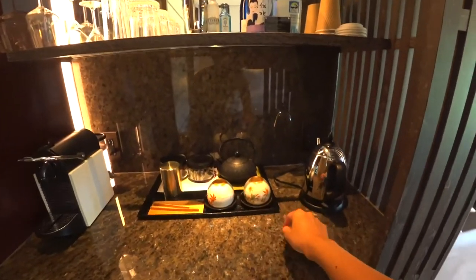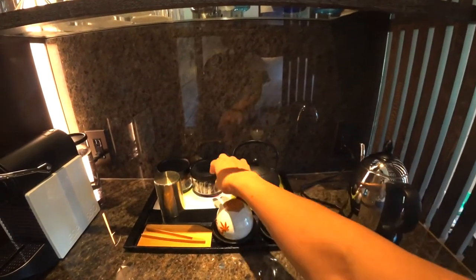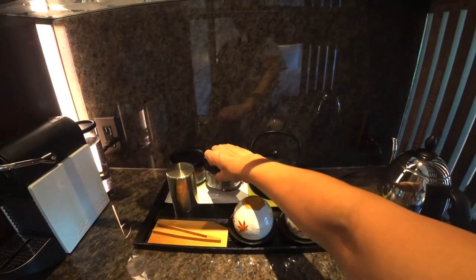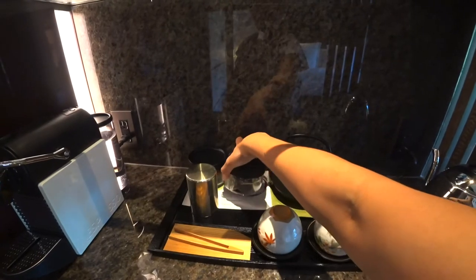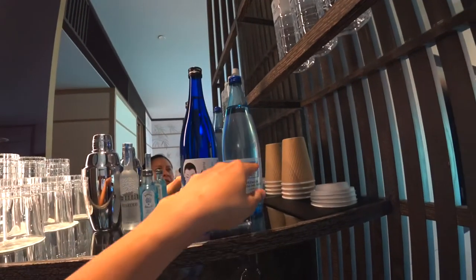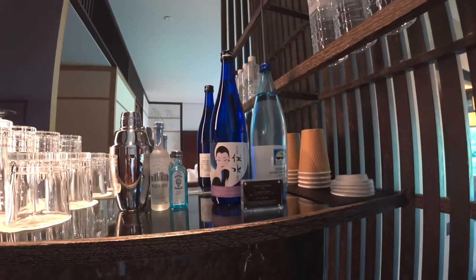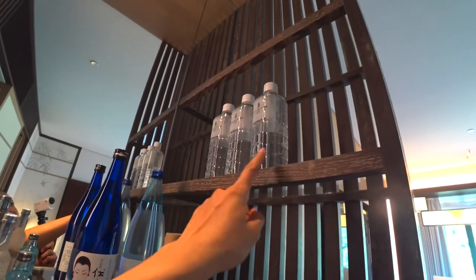There's tea set here. This is the teacup and teapot. What is this? This is like biscuits. Yes, biscuits. And where is the tea? I don't know where the tea is. And this one, another biscuit. Mineral water and sparkling water. These are charged by the hotel. It's part of the mini bar. It's not free. These are complimentary water.